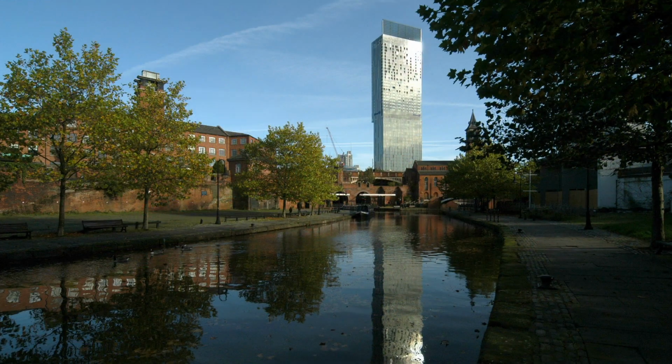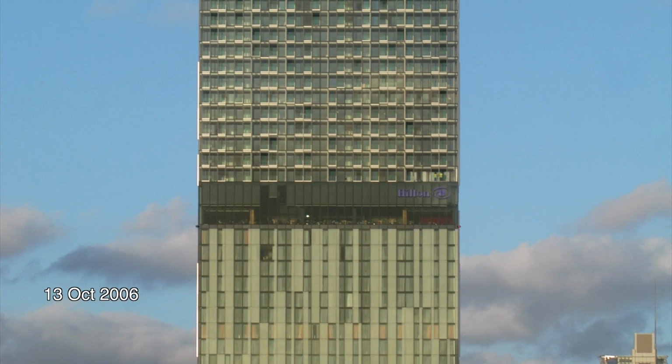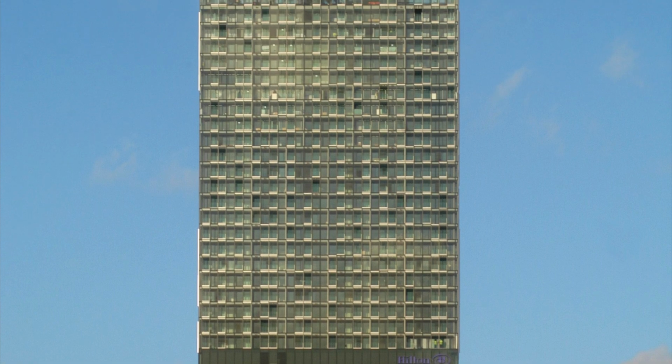Simpson Hough, formerly Ian Simpson Architects, was set up in 1987 by Ian Simpson and Rachel Hough. Their first project was a simple 3-bed white house in a garden in Hale. For the first 10 years, the practice didn't make a profit.